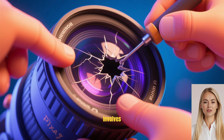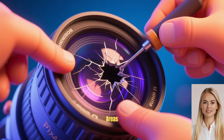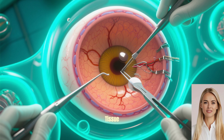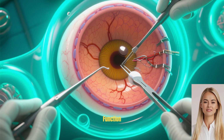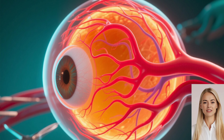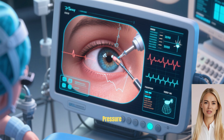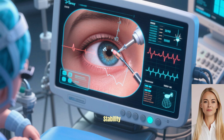If the surgery involves the lens, precision tools break down and remove the clouded or damaged areas, preparing the eye for a clearer path of vision. In retinal procedures, the surgeon carefully repairs the light-sensitive tissue at the back of the eye, working millimeter by millimeter to restore function. The retina's intricate network of vessels and photoreceptors lights up under the surgical illumination, guiding each exact motion. Throughout the surgery, every heartbeat, every pressure change, and every micro-movement is monitored to ensure safety and stability.